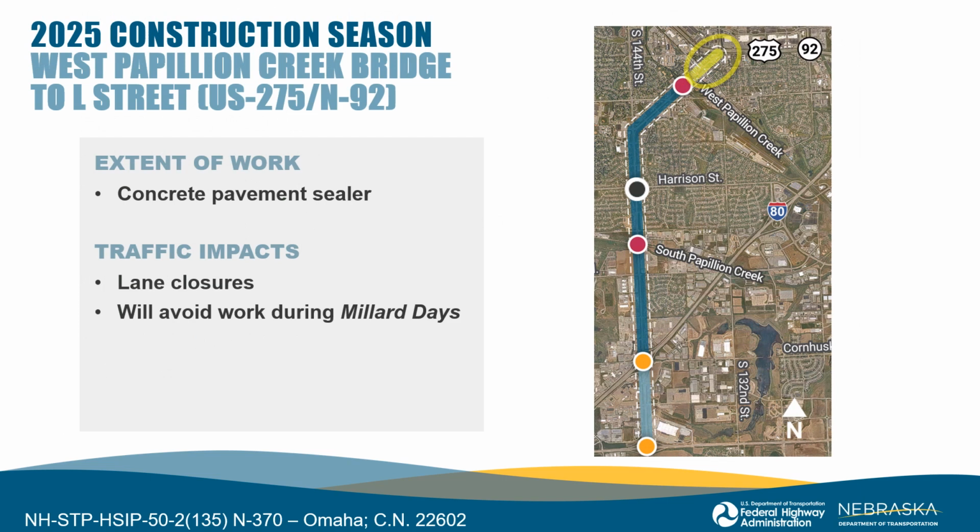The next portion of work we have on Highway 50 during 2025 will be from the north side of the West Papillion Creek Bridge up to the intersection with US 275 and Highway 92. The work in that section will consist of applying pavement sealer on the existing concrete. No detour will be required, but we will have lane closures in order to complete the work.